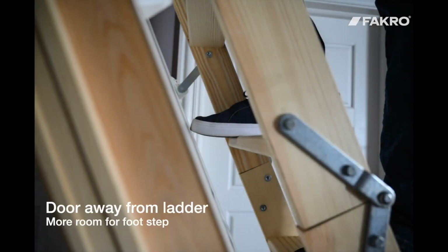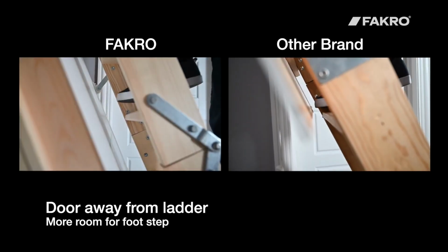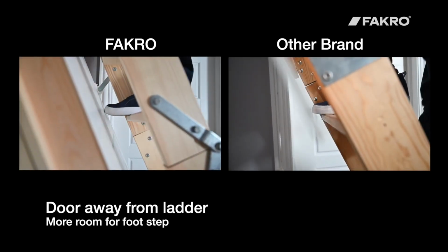All FAKRO ladders are designed with safety and comfort in mind. Increased distance between the door and the ladder makes it safer to work up and down comparing to other brands.